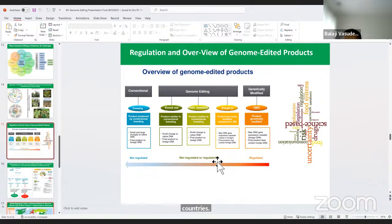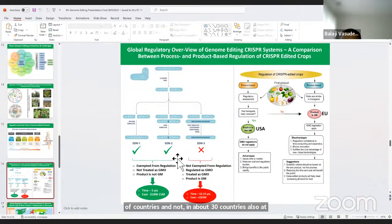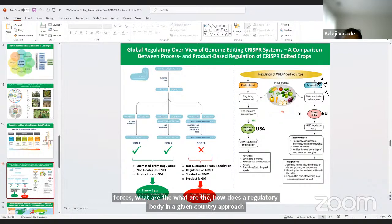It is regulated in the majority of countries and not regulated in about 30 countries or so at this point of time. And when it comes to the regulatory process, how does a regulatory body in a given country approach gene editing? So it's mainly classified into two types. One is product based, the other one is process based.